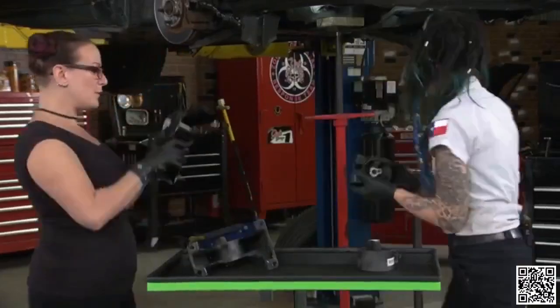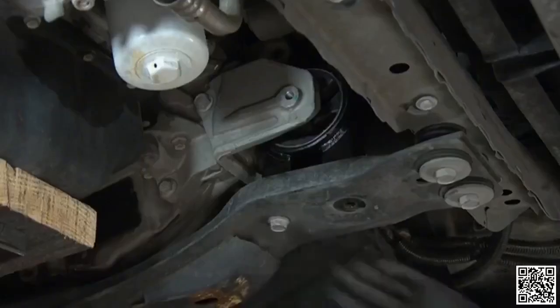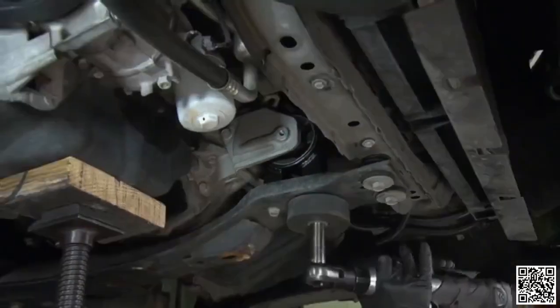Well, let's get these in, shall we? Yeah. Excellent. Oh wait, we switched. This is yours. This is mine. Give me that. Yeah, I'm just doing this by hand.